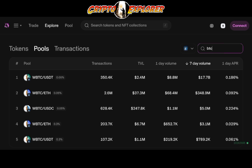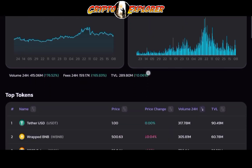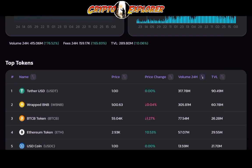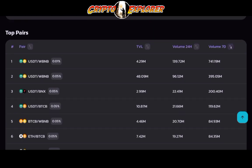All right, let's jump to PancakeSwap right now. Let's see what we can find here when it comes to Bitcoin paired with a stablecoin. From personal experience, I know that we would find a really good pair here, which is USDT paired with BTCB, 0.05% fee range. On PancakeSwap, this has been the 4th most traded pair. And as you can see for the past day, it's printing because the volume to TVL ratio is 2x.